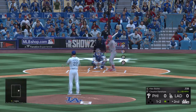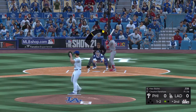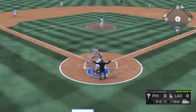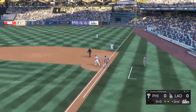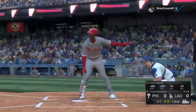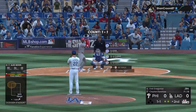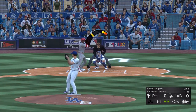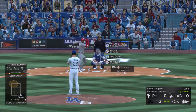A ball and two strikes now. Swung on in the dirt for the third strike. Makes the throw to first, two down. And now in the box, Didi Gregorius. He'll work on keeping this top of the second alive. Kershaw now on 1-1. Had him off stride that time, and it's 1-2.